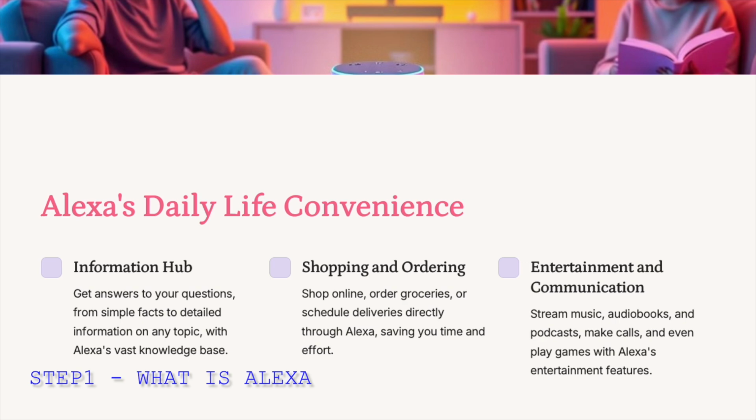Alexa in our daily life. As an information hub assistant, get answers to your questions from simple fact to detailed topics. As shopping or ordering assistant, you can shop online with Amazon and schedule deliveries. As an entertainment and communication assistant, you can listen to your streamed music, podcast, or can make calls also.